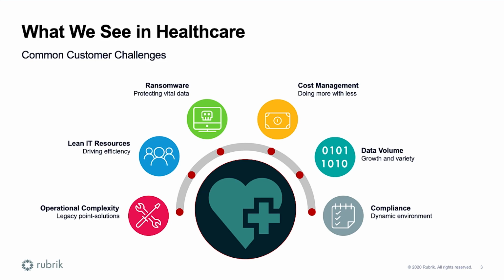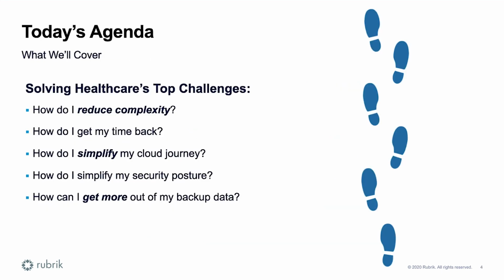There's also a lot of operational complexity, with still a lean amount of resources on the IT teams inside healthcare organizations, having to basically do more with less. So today, the challenges we'll talk about are how to reduce complexity and, with that, how to get time back. We'll also talk about simplifying other things like your cloud journey and your security posture, and what else you can get out of your backup infrastructure.